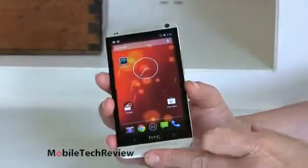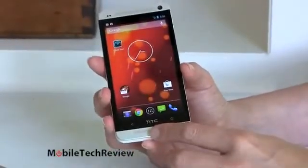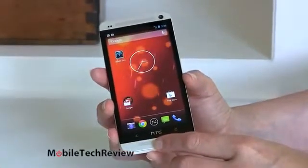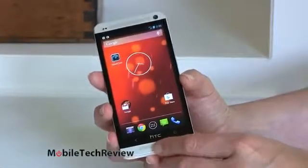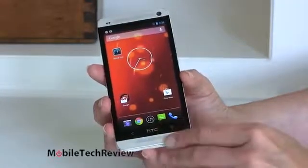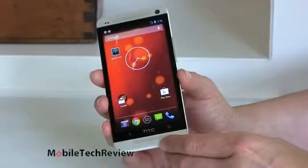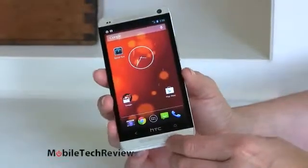Now when it comes to LTE, this does have LTE on both AT&T's bands and on the AWS bands used by T-Mobile US, so you're covered for 4G LTE with this device, regardless of which carrier you've got, T-Mobile or AT&T. You Sprint and you Verizon folks, this is not the phone for you. This is not a CDMA phone, and that's the network technology that Sprint and Verizon use.